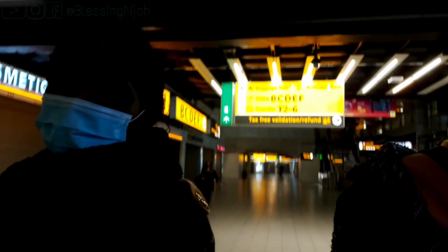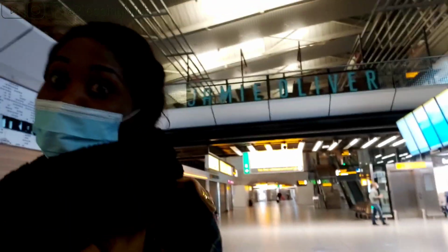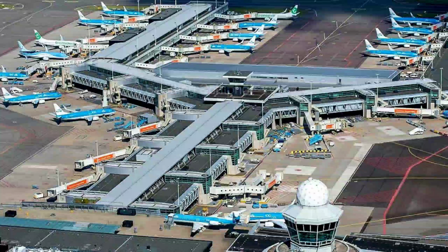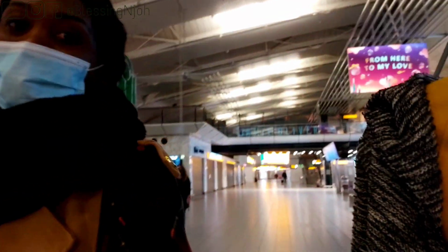So I know that a lot of people are afraid to travel because of corona, but trust me, this is the best time to travel. Like, there is nobody here. Look at the airport. Look at how empty it is. Yeah. This is Schiphol Airport, like one of the busiest hubs in Europe, if not the world even. And it's just us.